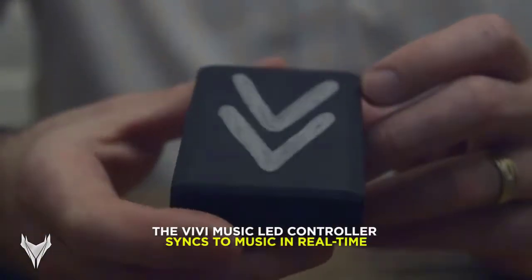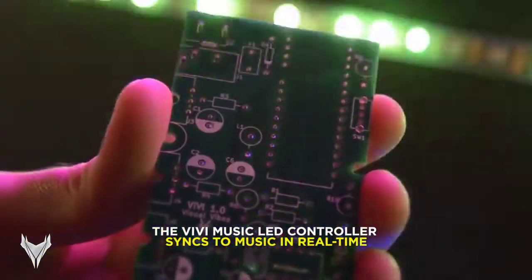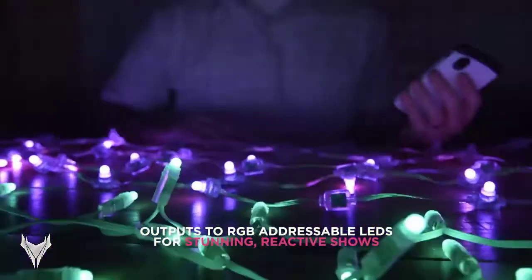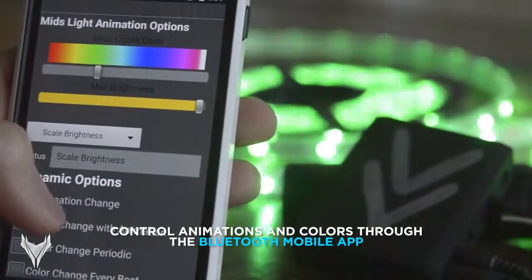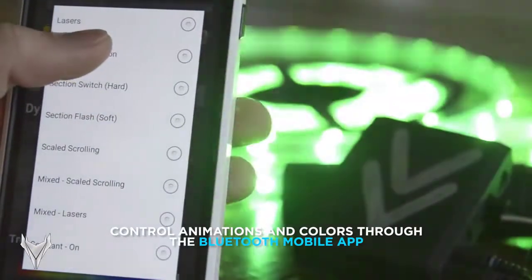The Vivi Music LED controller syncs to your music in real time, separating it into three ranges and outputs them to addressable LEDs for a stunning light show. Control your experience through the mobile app and choose from dozens of animations and color options to make your own unique performance.